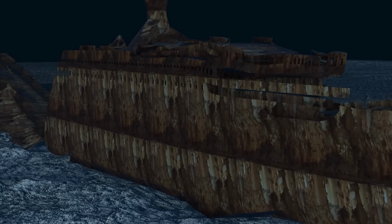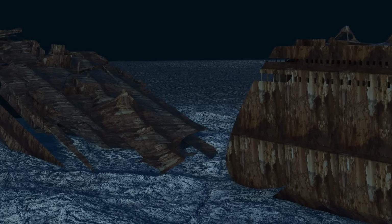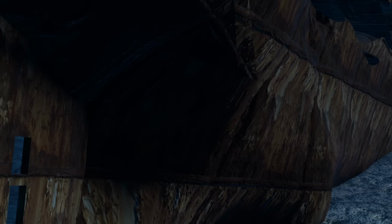It seems like the Titanic is frozen in time, so it will always be there waiting for us. But in reality, it's slowly disappearing. It's pretty obvious that the ocean water ruined it considering how long it has been down there. But it's not just that.